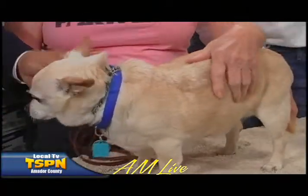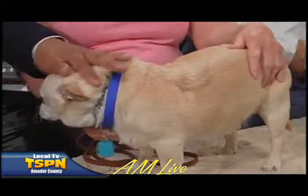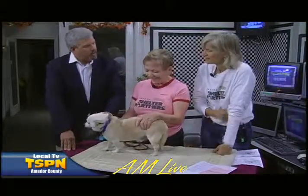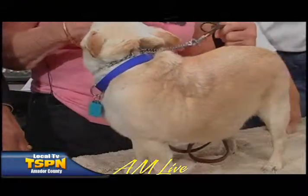He's here to come and find a new home. He's very sweet, he's very gentle, likes to be a lap dog. We learned that coming over here in the car. And a lot of people like lap dogs. Yes. You can see people all the time driving around with the dogs up on their laps. Not safe, but they do it.